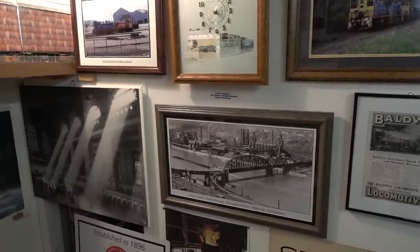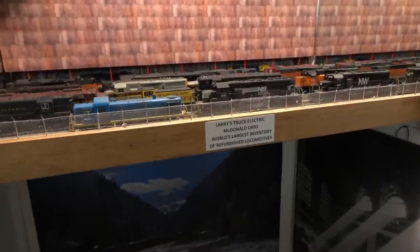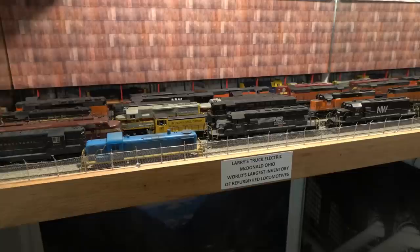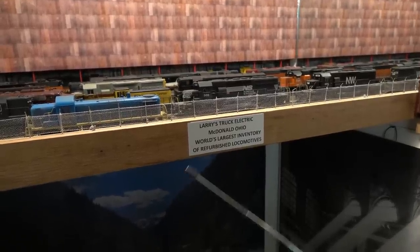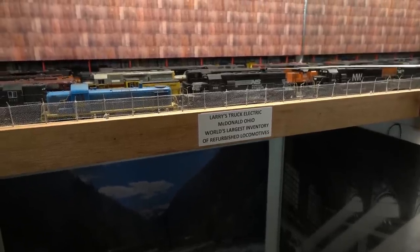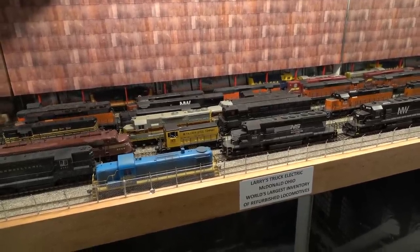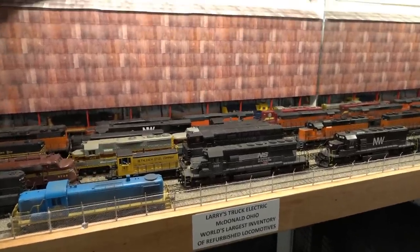Let's just mention this real quick. Since we're here, I had a bunch of engines, more than I could fit on the layout. I wanted to store them somewhere where you could see them and be able to get them out. Larry's Truck Electric is an actual place over in McDonald, Ohio. It used to be a U.S. Steel mill. I think they started out repairing trucks, and at some point switched over to repairing diesels. And buying diesels, when the railroads were getting rid of them, Larry would buy them up, refurbish them, and lease them out or sell them. He still has a huge complex over there today, I guess 100, 150 engines there at any given time.